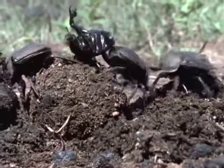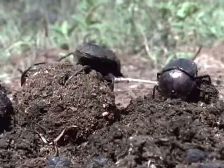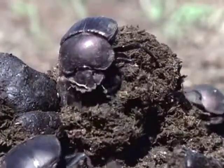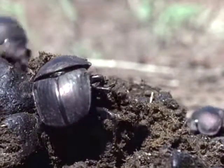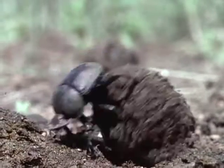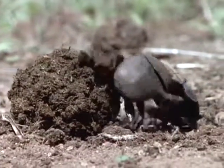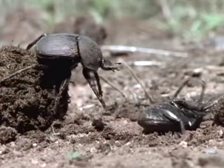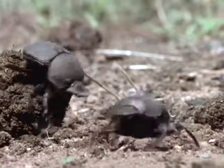As more and more beetles home in on the dung, the competition becomes lively. Sometimes there are so many beetles that dung becomes scarce, and for latecomers, the best strategy is to rob another beetle. It may be less trouble to go off and make another ball.